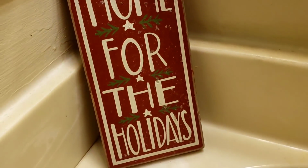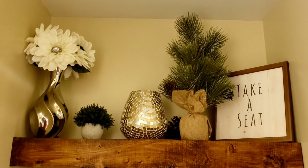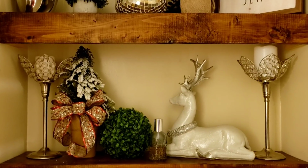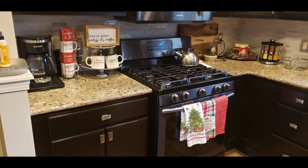And guys, this is the bathroom. I didn't do much in the bathroom this year. I just added a little soap dispenser. That was $1.99. That was in my goodie box from Burlington last year. Also, I just added a pine tree here. I added a deer and one of my other snow Christmas trees. And on top of the toilet, I added the Noel sign. And that was really it for the bathroom this year. I didn't do that much.